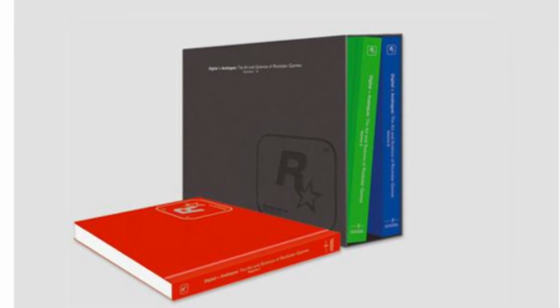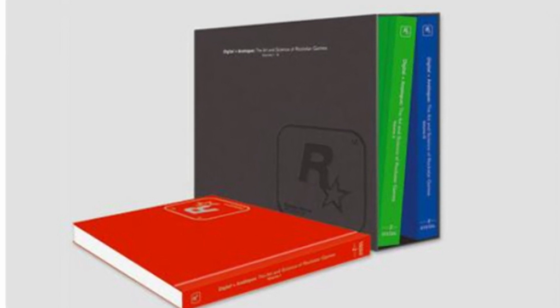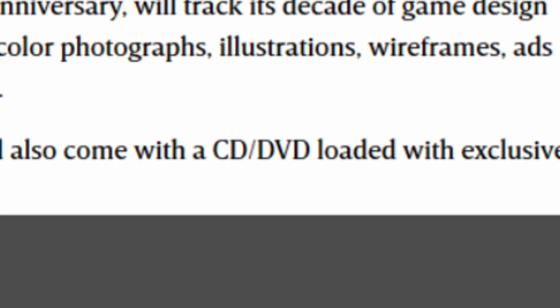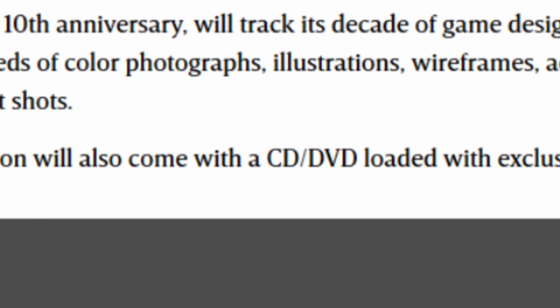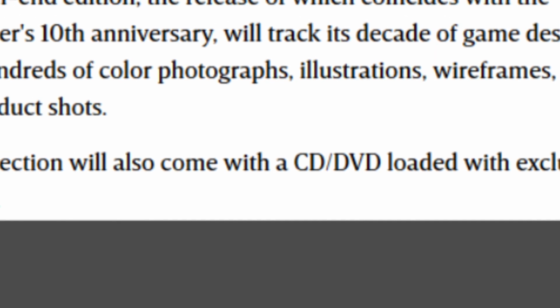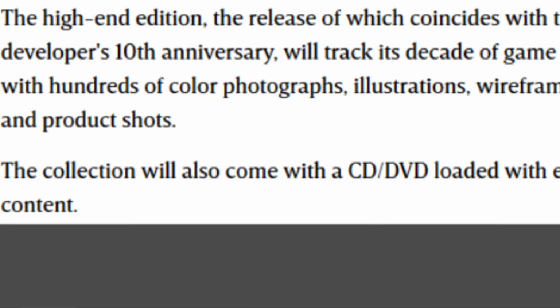On top of 3 books with hundreds of pages of what would have honestly been incredible content, and you know it would have been incredible, the set would have also come with a DVD that would have had exclusive content. What exclusive content this would have been? Who knows? Maybe never before seen footage recorded of their games during the development stages, or perhaps interviews with the lead designers of these games.